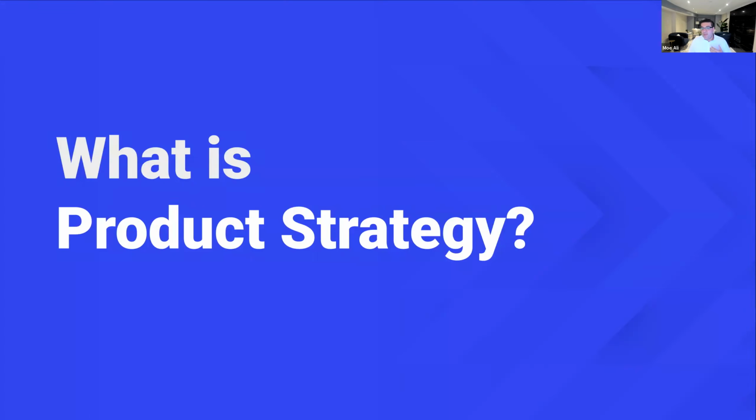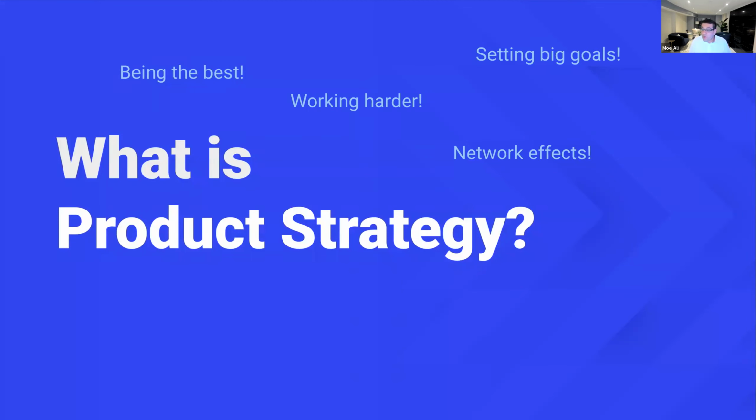So, really what product strategy, let's talk about all the things, the direction you want to, the anti-framework. Haha. Yeah, that's good. So we'll look at some of these things that we hear. You might hear that our strategy is to be the best, or our strategy is to work harder. Our employees will work harder, setting big goals, OKRs. That's what strategy is.